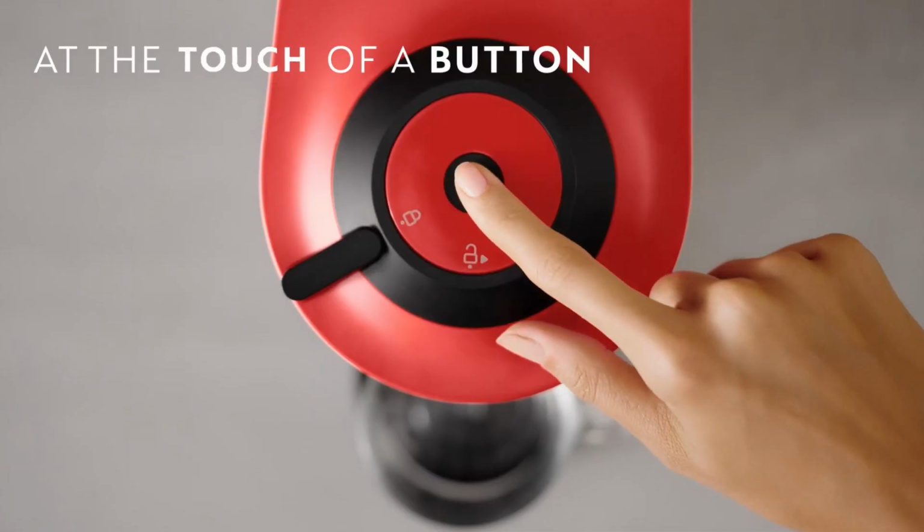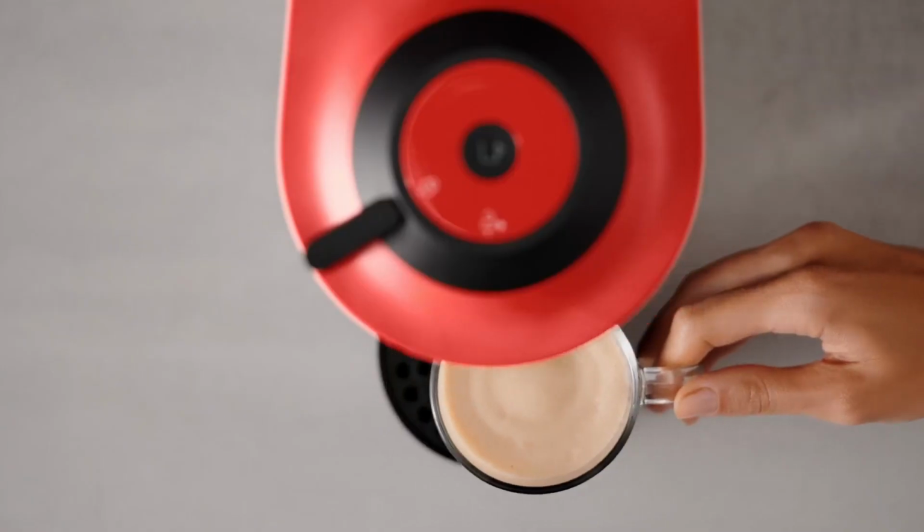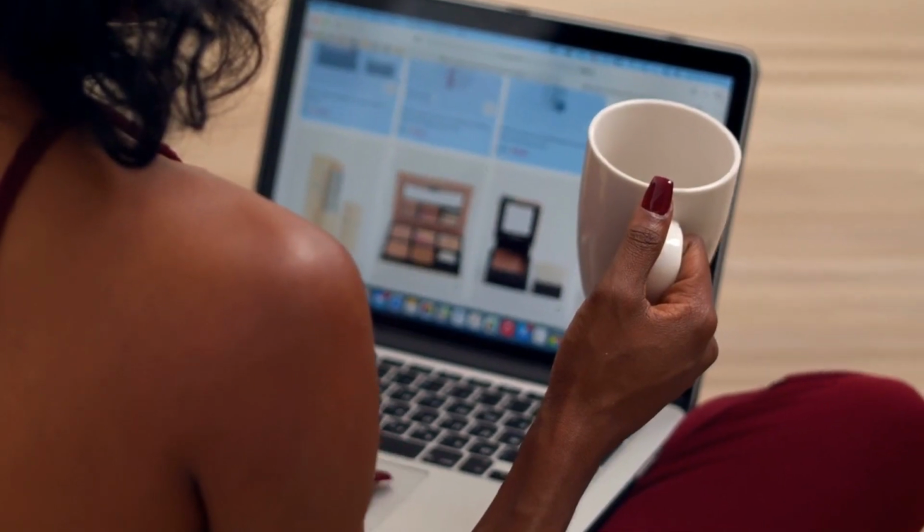This machine's pretty impressive, fast, super simple to use, and made with recycled materials. But who wants to pay full price? Not you, and not on my watch. So here's how you can be a Vertuo Pop deal finding master.